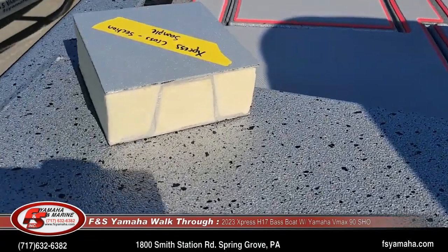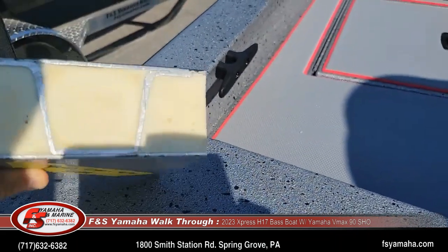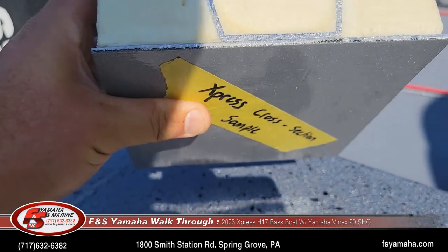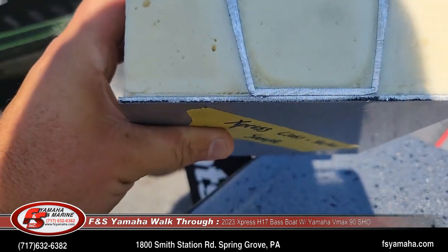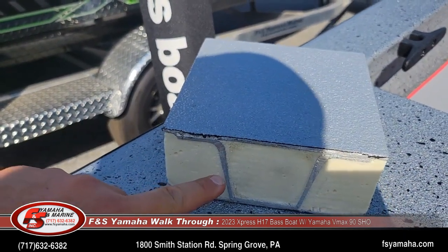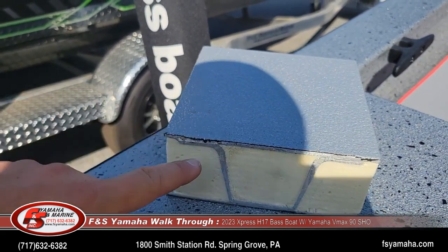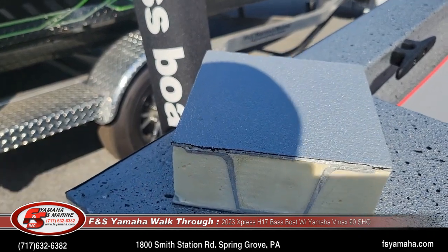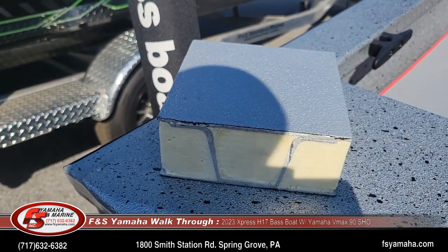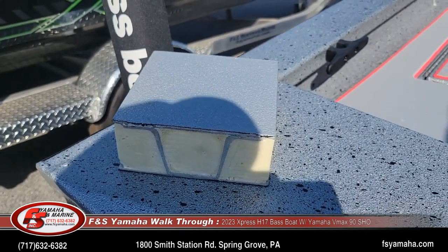Here's an example of how the hulls are configured with an Xpress. Basically this is the bottom of the boat. You have the cross members, many cross members throughout, and then the floor. And then foam sprayed in between. That makes these boats ride very quiet and have a very solid ride.